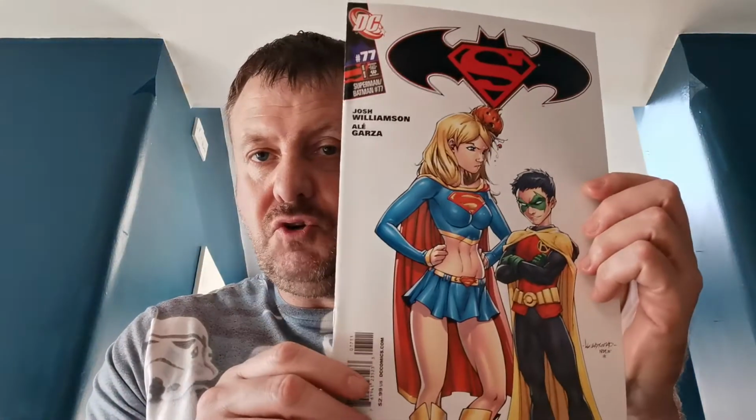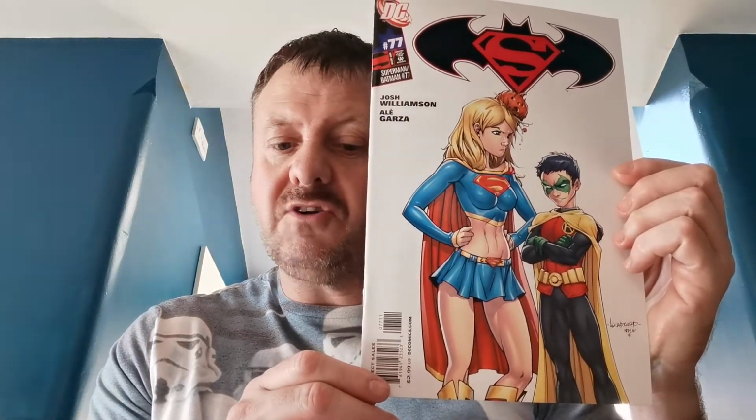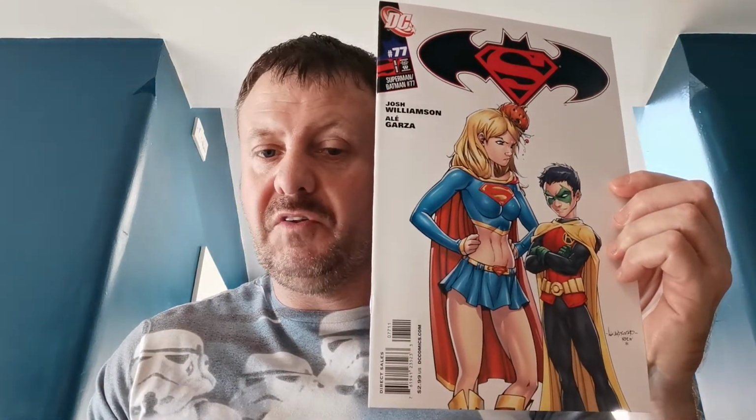This cover is what sells this book. This is Superman Batman, issue 77. And this is cover art by Aol Garza featuring Damian Wayne and Supergirl. A £12 to £15 book on a good day. So a no-brainer to pick that up for less than £3.